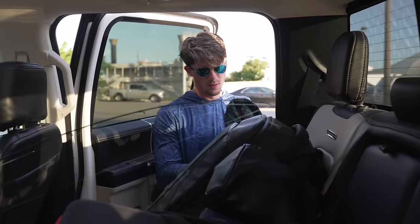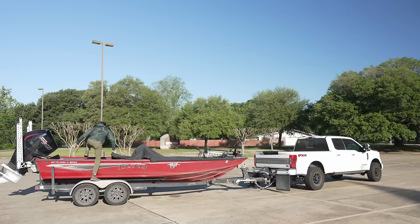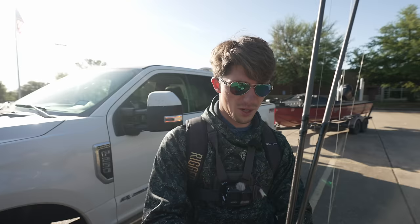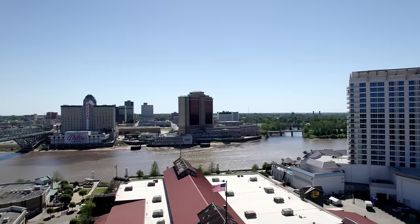Let's roll. We've discovered a nice little city pond, not too far from where we got the intro kicked off. I'm bringing two rods with me, one of which is a rat and the other light spinning. This is all uncharted territory for myself. I've never fished Shreveport before. I really haven't fished freshwater in Louisiana, period.